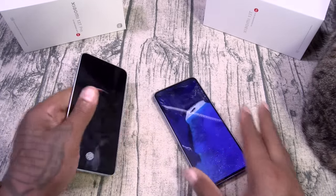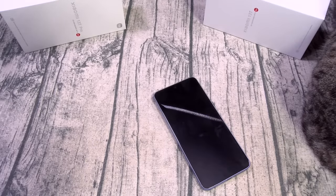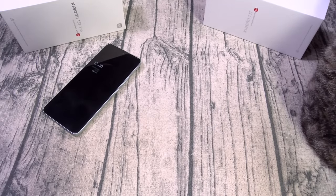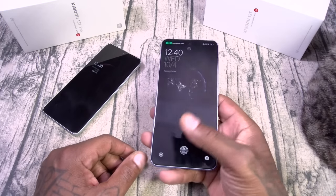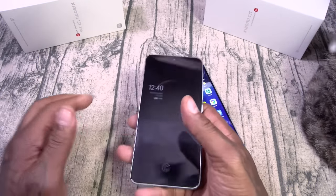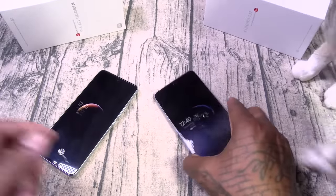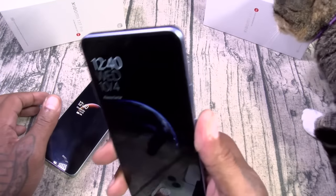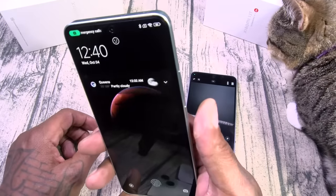Now I want to show you something. One of the things that I love about Xiaomi phones, biometrics. Okay, let's get a little wipe down on both of these. Biometrics. First of all, you got your on-screen fingerprint sensor, which works flawlessly. Okay, you don't have to press it twice. Next, if you want to, you can swipe up, put in your pattern, your pin, and you got face unlock. One of the best face unlocks in the game.